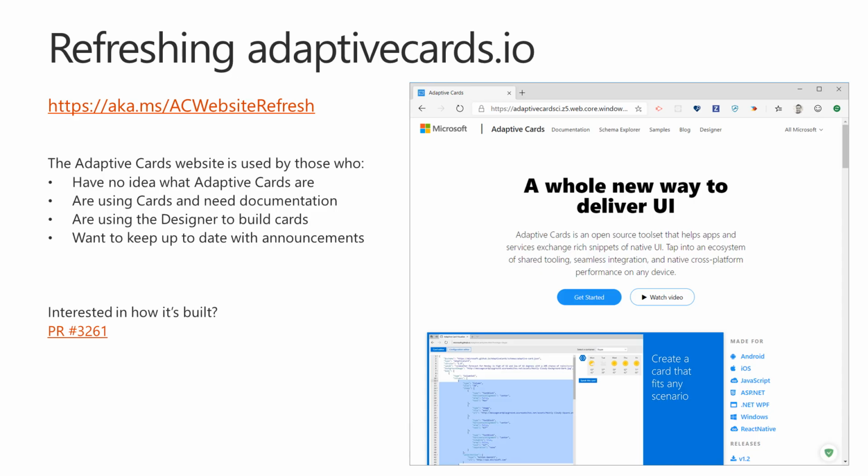And that's what this is about. So we're giving AdaptiveCards.io a refresh. Not really changing its functionality, but I do want to summarize what the AdaptiveCards.io website does. It's a little different than I think most websites for open source products. A lot of them serve as marketing material, documentation, which is true for AdaptiveCards.io, but also the Schema Explorer and the samples browser, we like to consider interactive documentation.